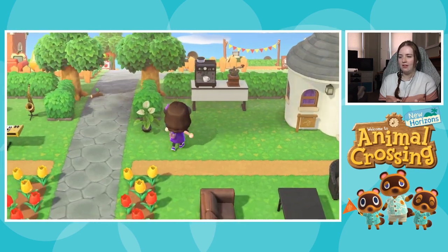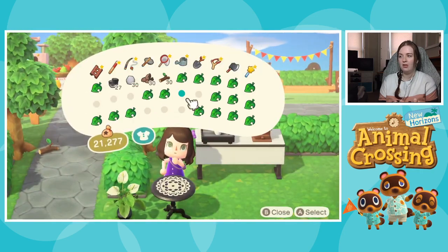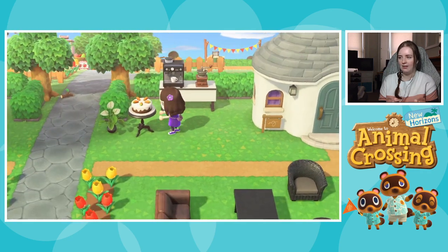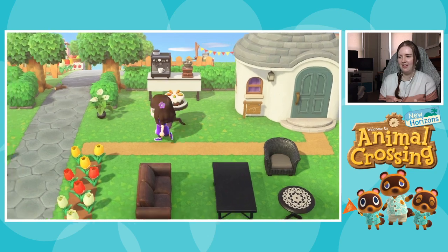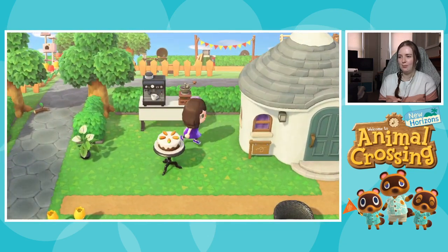I'm actually making a fair amount of progress with collecting all of the antique furniture. It's been appearing pretty regularly in my store, so we're getting there. Yeah, that looks great. Oh my gosh. I feel like this needs to be in like prime position. So you're walking around and you're like, whoa, carrot cake. Yes, please.